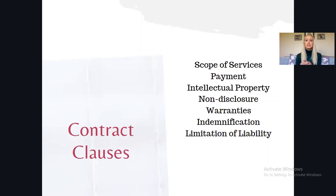Non-disclosure. This may come up in your service contract and in other areas of business, but in a non-disclosure, basically you're agreeing that details of your business or details of your client's business are going to remain confidential between you two. Warranties is actually where you usually set forth what you're not warranting to your client. So, being sure to say that you're not guaranteeing certain results, that you're not warranting that certain things will happen as a result of your services.